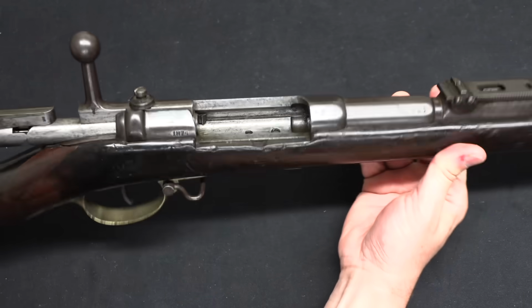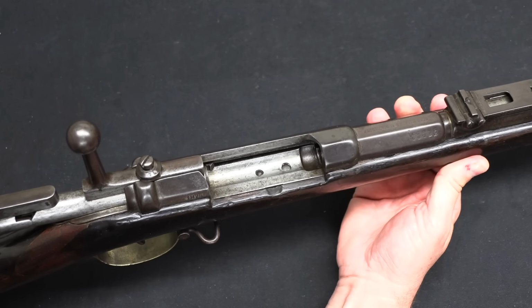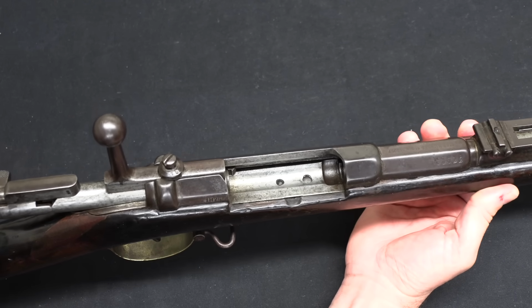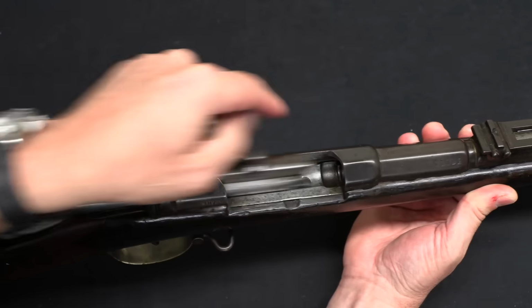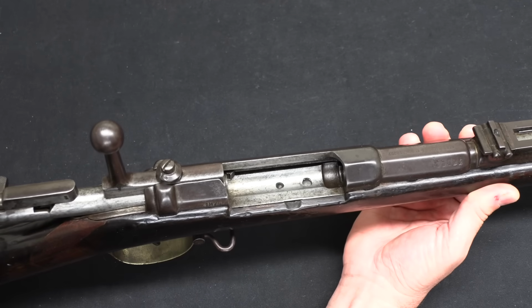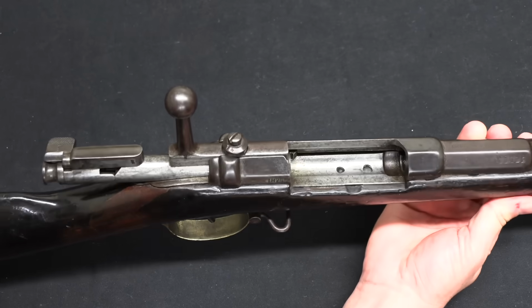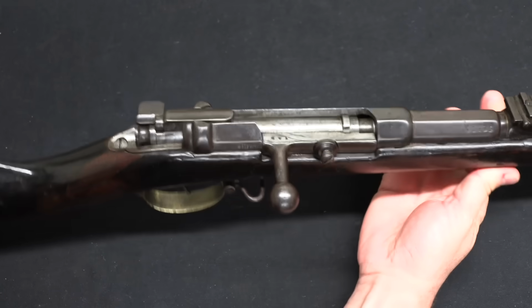It's a single-shot rifle. It's very simple. It's chambered for 11mm Mauser, that's 11.15 by 60 millimeters. It's a black powder cartridge. You can just drop a round on, close the bolt, fire it, extract and eject. It's a really simple gun to operate. And by 1914, this is a rifle that was pretty easily available on the international surplus market.